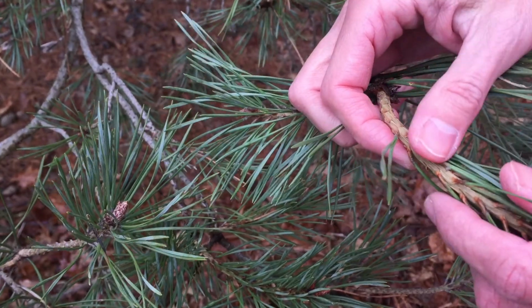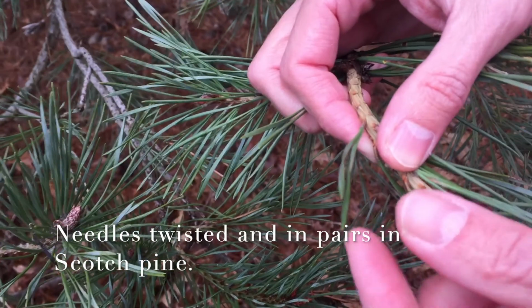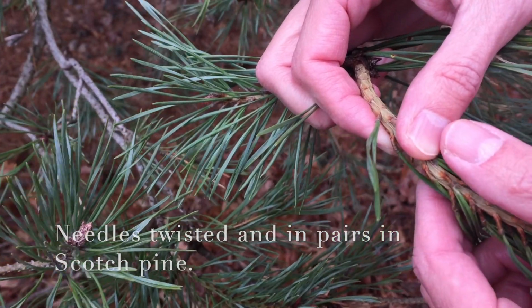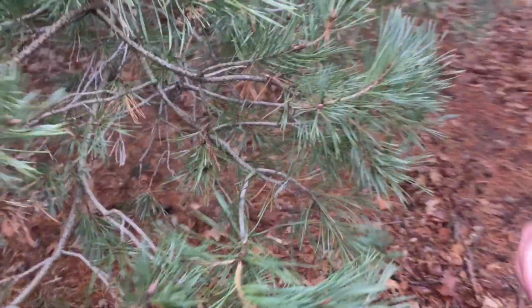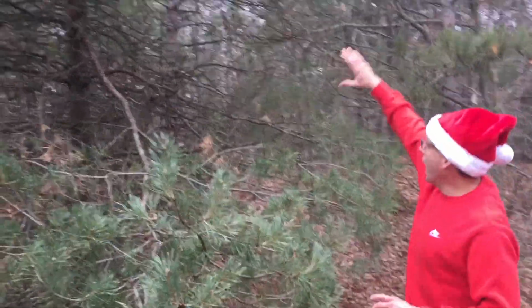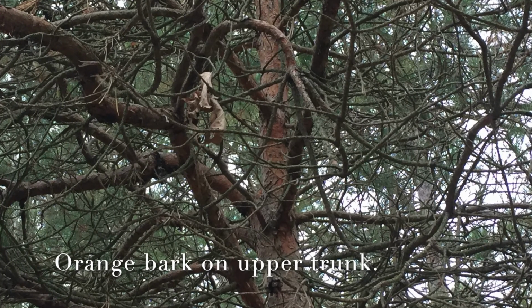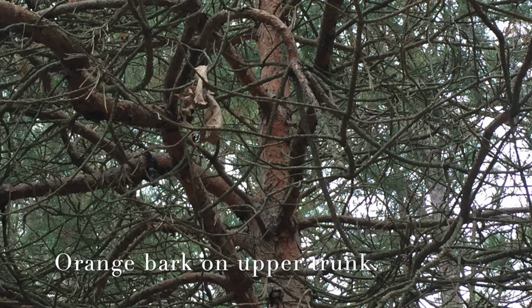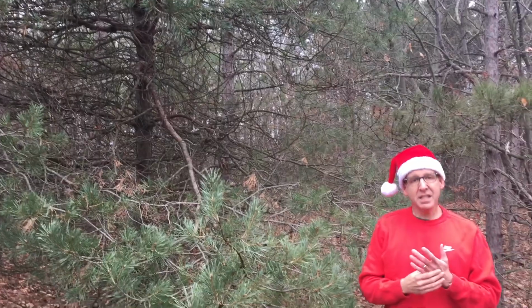And then another distinctive characteristic of the Scotch pine is that the needles rotate. I don't know if you can see on the film how twisted they are. And so they're very distinctively twisted or rotated in the Scotch pine. Now, in addition, the Scotch pine has a very distinctive trunk characteristic in that the upper part of the trunk is often kind of orangish colored, and then the bottom is more brownish or grayish color, but the top has a real distinctive orange coloration to it. So that's the Scotch pine.